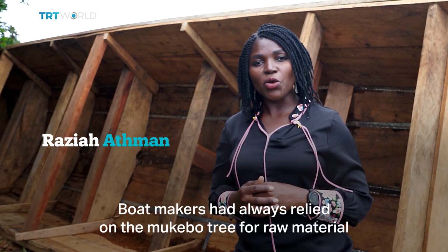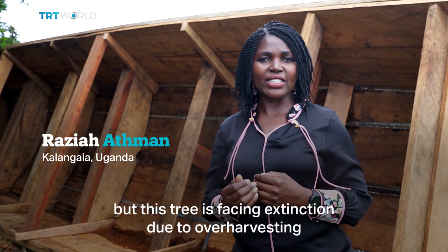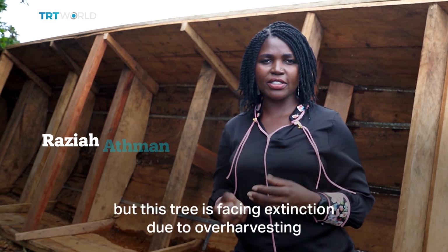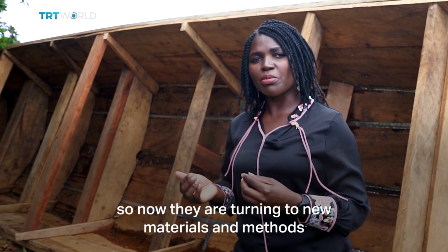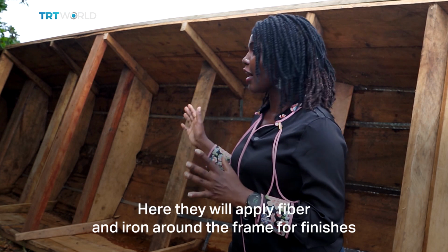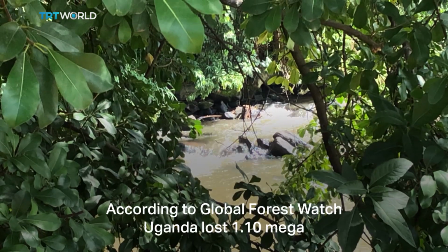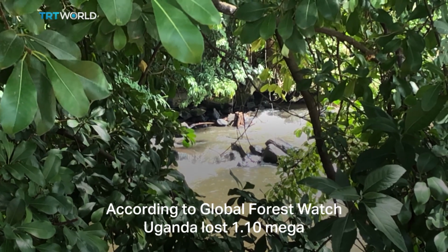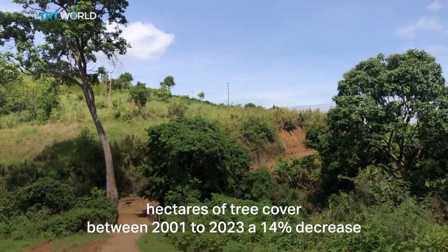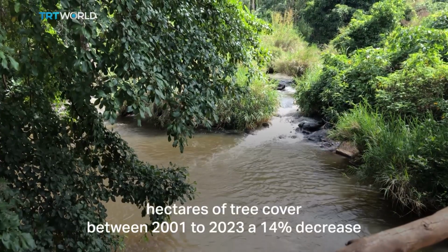Boat makers had always relied on the Mukebo tree for raw material, but this tree is facing extinction due to overharvesting. So now they are turning to new materials and methods. Here they will apply fiber and iron around the frame for finishes. According to Global Forest Watch, Uganda lost 1.10 mega hectares of tree cover between 2001 and 2023, a 14% decrease.